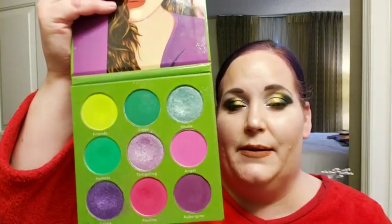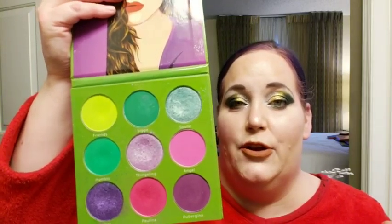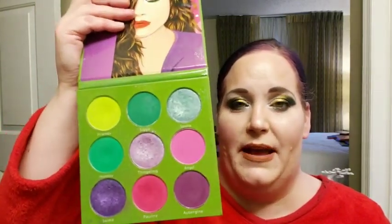And each shade name has a meaning behind it, which is beautiful. And I know that if I pick up this palette and I want to create a look and I have to go somewhere, I can create a look in like 10 minutes with this palette, and I know that I'll feel beautiful. So I had to have this one in there.